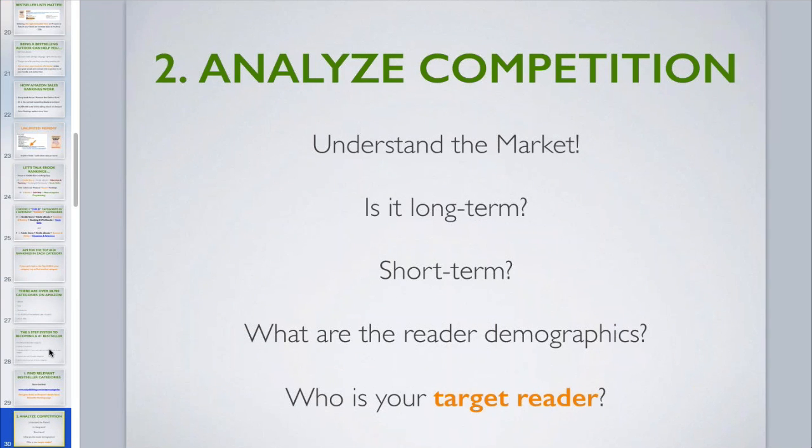This is a crucial step. It's a step that most authors don't do. They skip this step, and that's why they fail. And the reason you fail is because you don't understand who your readers are. You don't understand who your customers are. You don't understand what they really want, and you don't understand the market.